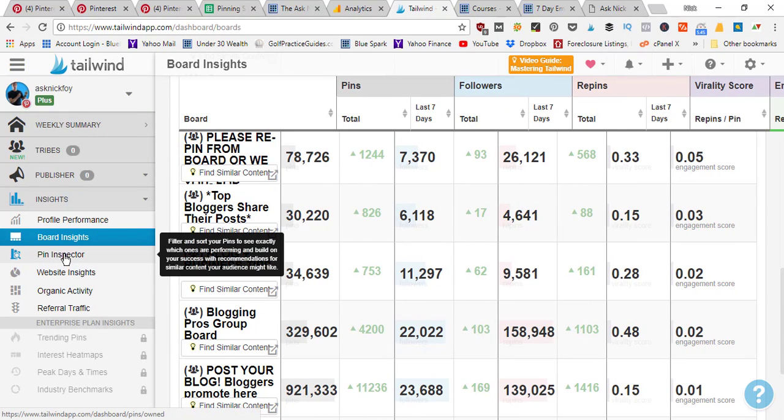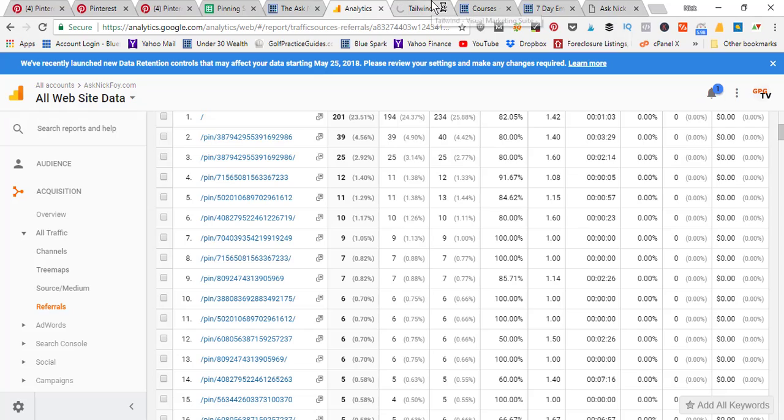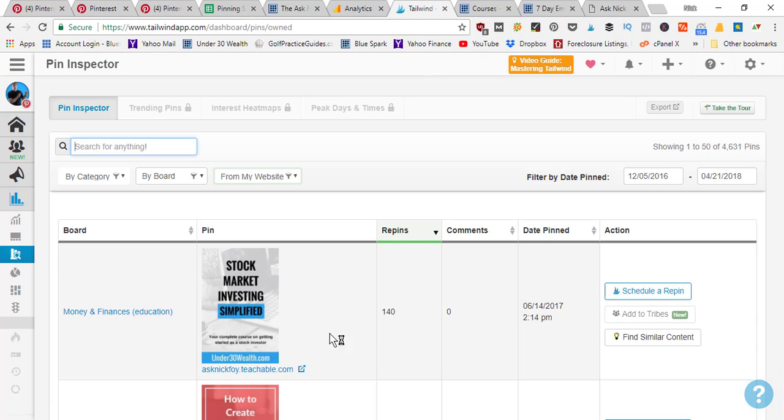Again, they've got the pin inspector tool here. So we can click on that, and you'll be able to see a list of all of your best pins, similarly to Google Analytics. So there's really multiple ways you can look up and see if it's one of your top performing pins. You can come into Google Analytics and find it, but I think it'd be easier to visually find it by using Tailwind, because you can actually see a visual copy of it.